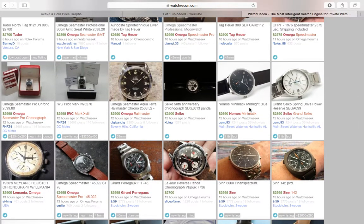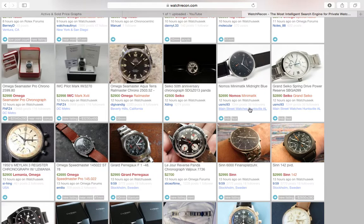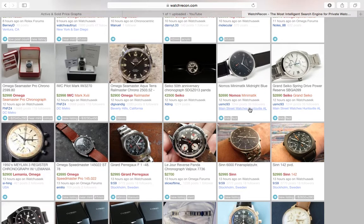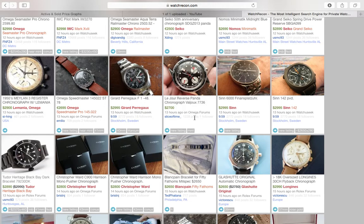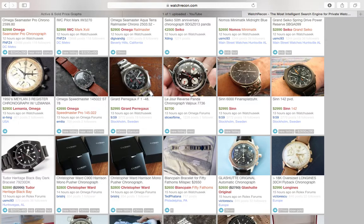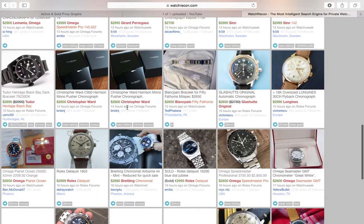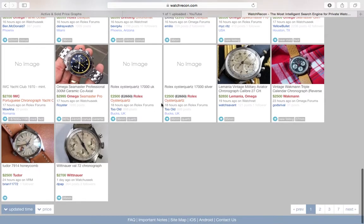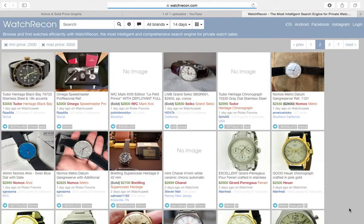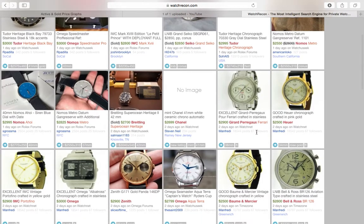Nomos is really trendy, right? Trendy, in-house manual movements. Yeah, it's okay, but I wouldn't pick a Nomos over a Tudor or an Omega. What is this? Girard-Perregaux. No. Lemania, Omega, Wittnauer, no. Girard-Perregaux, no.